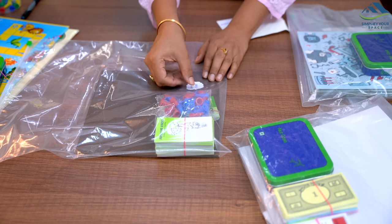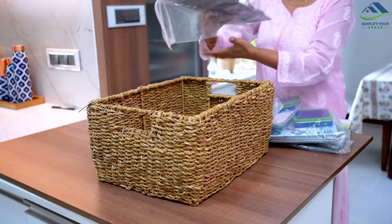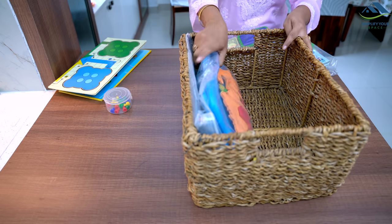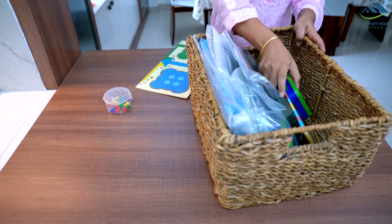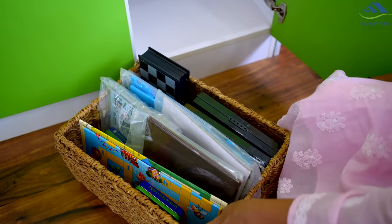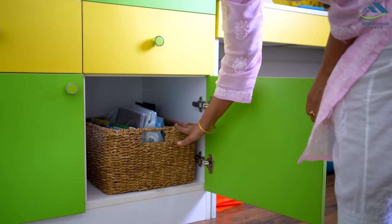Label each bag with the name of the game and stack them in a bin or on a shelf. This way you'll be able to easily see and access your games while keeping them compact and organized. The best part, you can store multiple games in the same bin or on the same shelf, saving even more space. Give this hack a try and enjoy a streamlined and organized board game collection.